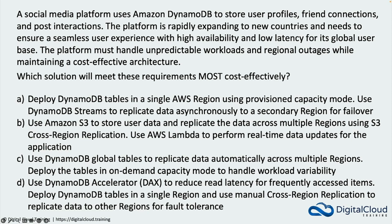Global tables has asynchronous replication across regions. It means the data is going to all be stored in DynamoDB. It's actually multi-master, so you can make changes in any of those regions as well, which makes it very easy to fail over and even fail back again very easily in an outage from one region. You can also support low latency by ensuring that the data is replicated to different parts of the world if you have a global user base, and then you're getting it closer to users. So I like that solution.